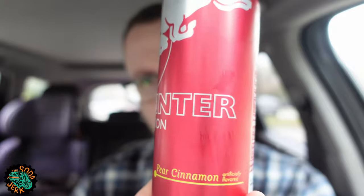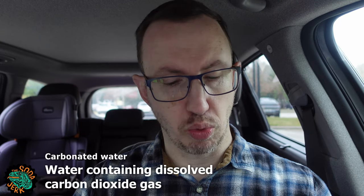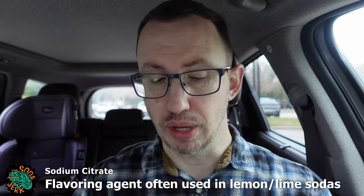Got a nice little cranberry can. Probably supposed to invoke cinnamon, not cranberry. Very holiday-esque. Let's see. It says Red Bull the Winter Edition, the taste of pear cinnamon, artificially flavored. And then, of course, the wings of Red Bull. Red Bull is appreciated worldwide by top athletes, busy professionals, college students, and travelers on long journeys. Here are the ingredients. Carbonated water, sugar, glucose, citric acid, taurine, sodium citrate, natural and artificial flavors, caffeine, colors.